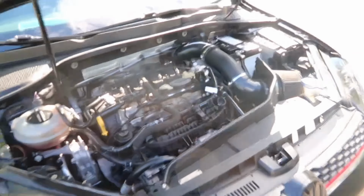So as you can see, things are pretty clean. I have an Integrated Engineering cold air intake, a full catless downpipe, and that's really about it, other than a diverter valve, RS7 plugs and coils, and that is completely it. I have done maintenance on it. Obviously, oil changes every 3,000 miles. I've cleaned the intake manifold, and that's really about it. I haven't really done much.